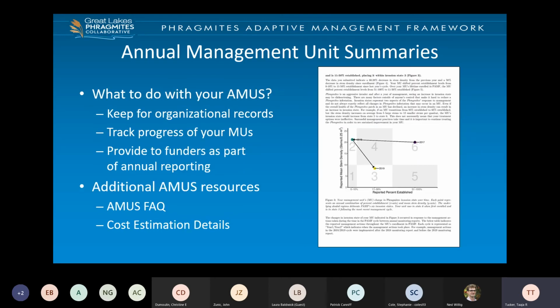So these documents are meant to serve as just an additional resource to assist you in tracking your efforts over time. They can be kept for your organizational records. They could be provided to funders as part of your reporting requirements. There are some additional resources on the Web Hub that will give you details about how to interpret some of the content in these documents.